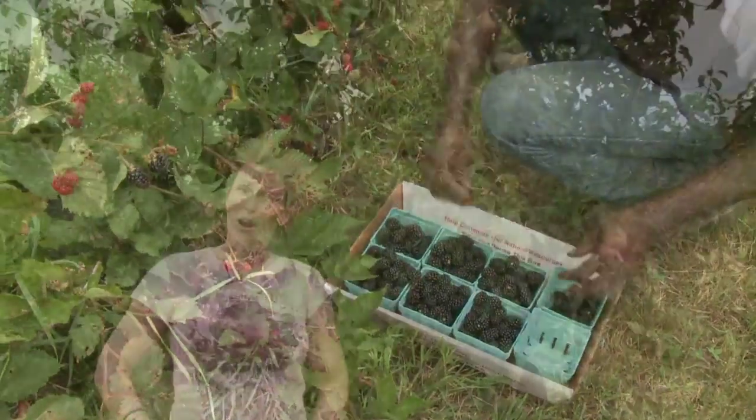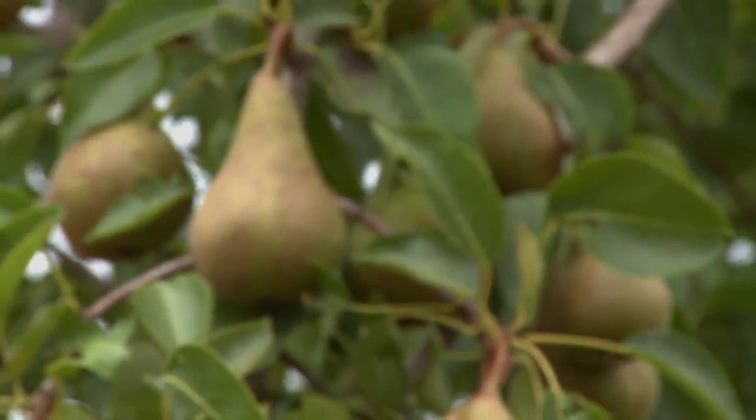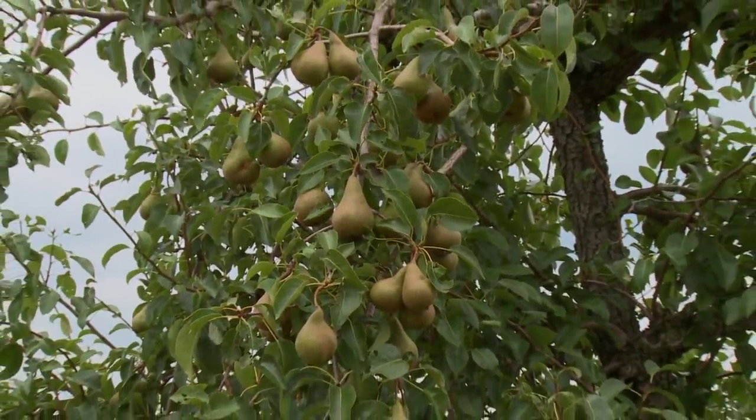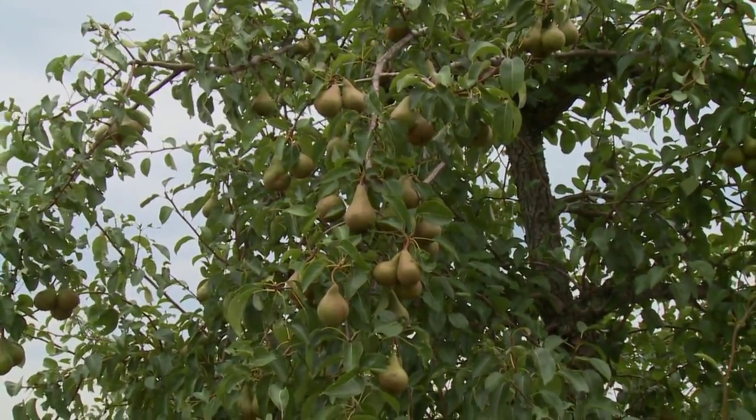We also make a perry here with our pears, which is a hard pear drink that's made from pears the way that a hard cider is made from apples. And we also make a pear wine, which is really delicious. These pears here will be ripe sometime in September and October, at which point they'll be pressed on our cider press and started into fermentation, and we'll finish that process the following season.